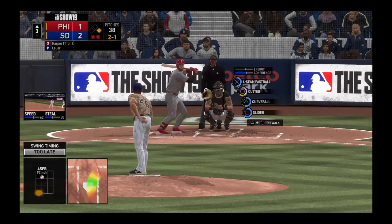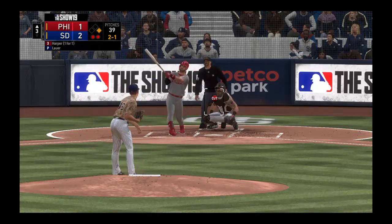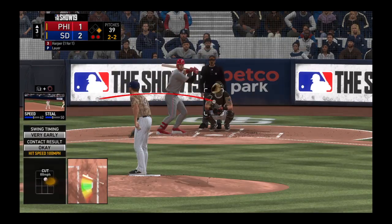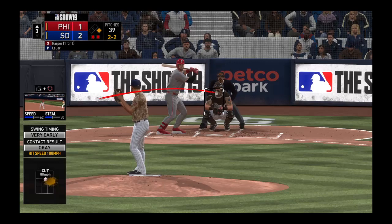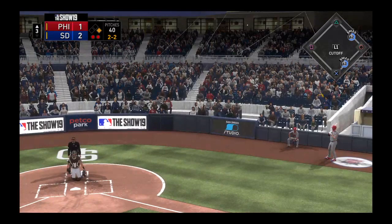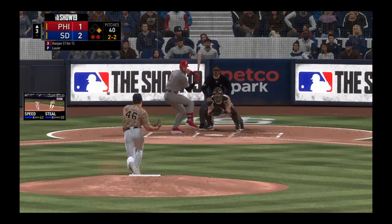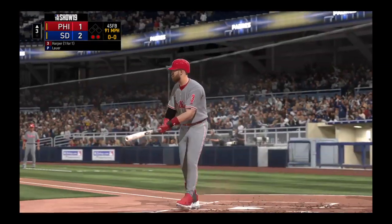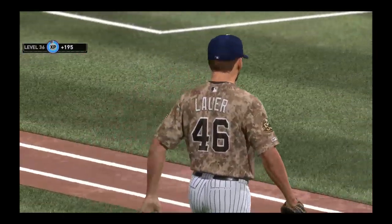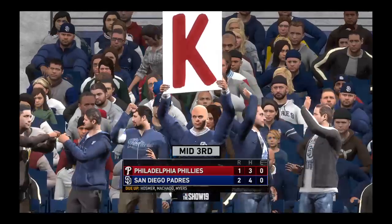Hey, boys, you talk about getting your A swing off. That's what it looks like right there. A guy with massive power letting it eat. Ready on 2 balls and 2 strikes. Here it comes. And it's fouled away. He got him. Lively fastball that time, and it puts an end to the inning. 1 left for Philadelphia. Our score remains 2-1.